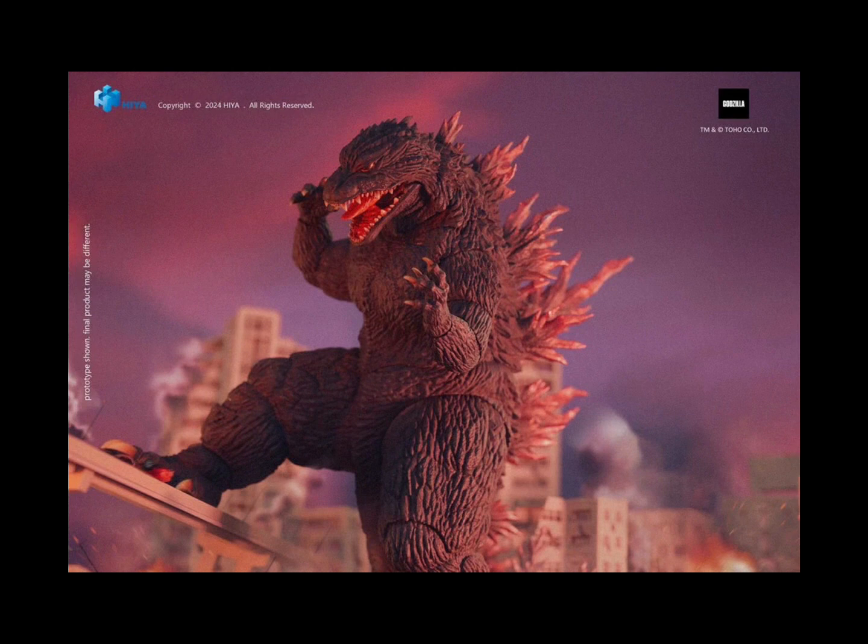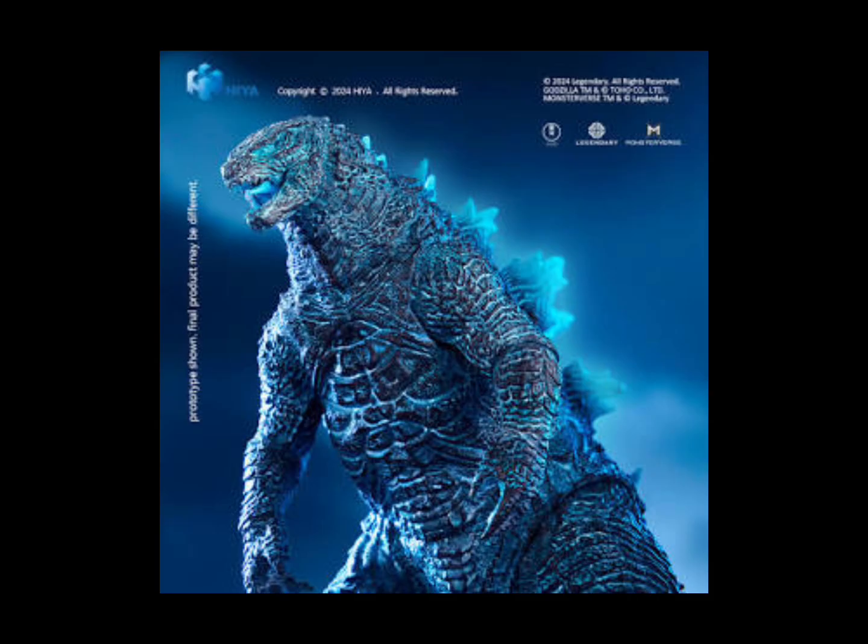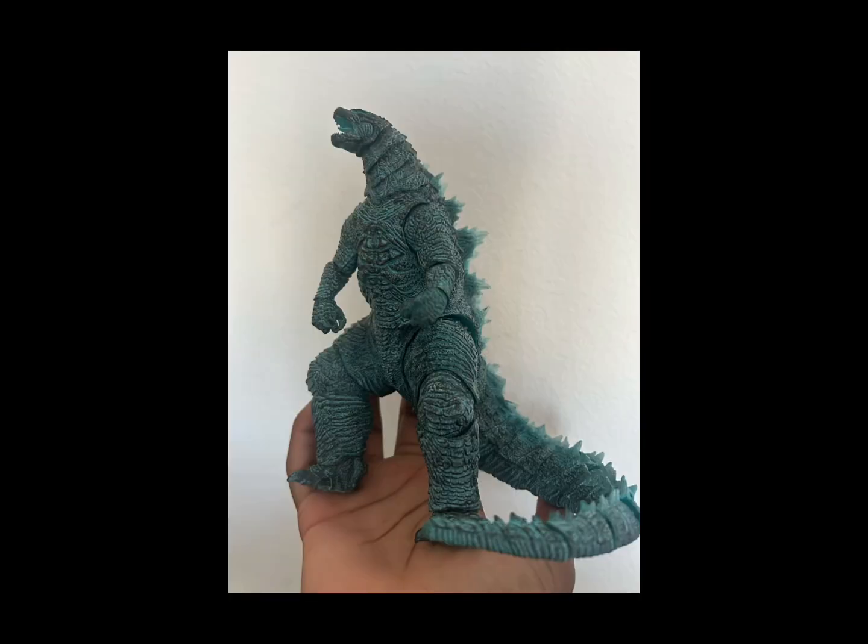Now, Hiya Toys does have a small issue. Sometimes they don't give us what the promo pics show. Like my Hiya Toys Energized Godzilla. This figure isn't what was shown in the promo pics. This figure is a very, very light blue instead of a very, very dark blue. So this figure was a flop, and yet it still looks good in your collection. If only this figure had movie accuracy.